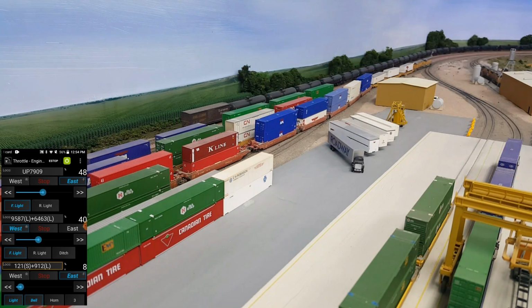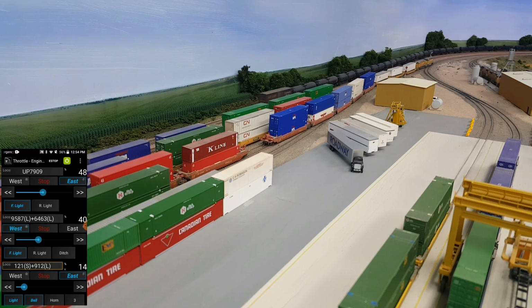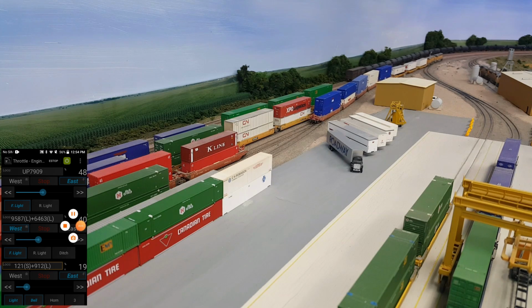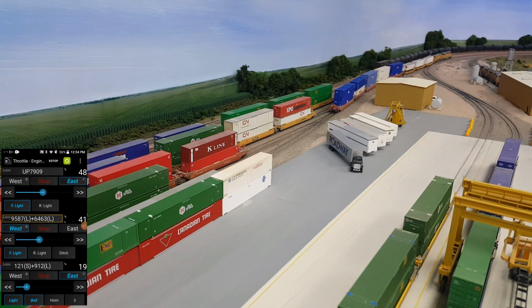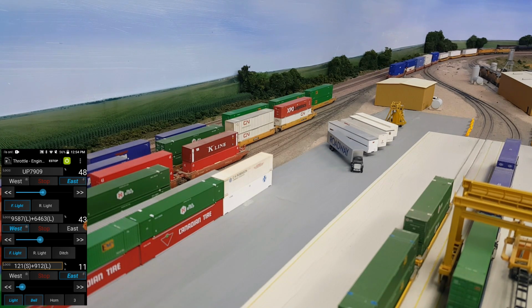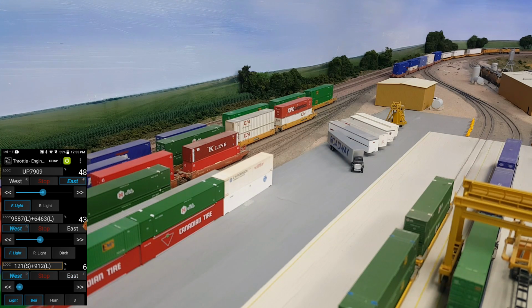I have to make sure I don't forget to get that car again and put it back on the train before I finish up here. One other thing that's been added since I did this Global 3 operations video is a lot more tanks, oil storage tanks by the engine facilities, and then also there by the car shop. Those are a Walther's kit, I believe.